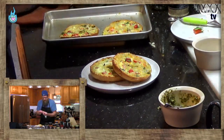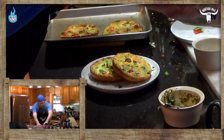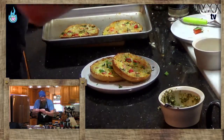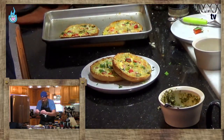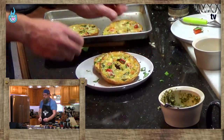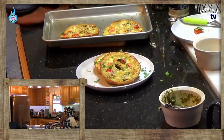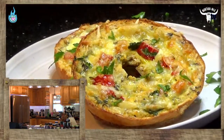To come back in, we can sprinkle some fresh parsley on there. I got some stems there. I'm just going to reach over. Excuse my rudeness. And that's it right there. Like I said, you're welcome to use some sort of hot sauce drizzle, anything of that nature. Right there's about perfect.